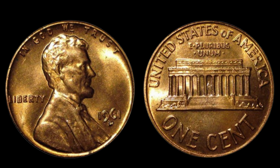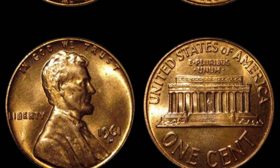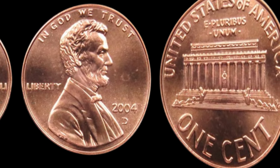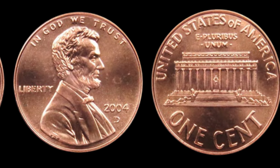Who knows? Our next episode might just cover another valuable coin hiding in your change jar right now. We're talking about a coin that seems so ordinary but could be hiding some big value. Yes, we're talking about the 2004 D Mint Mark Lincoln penny.